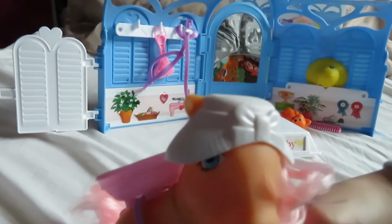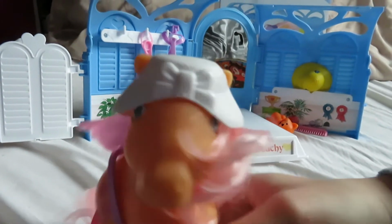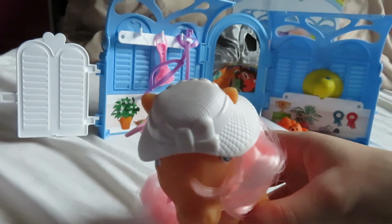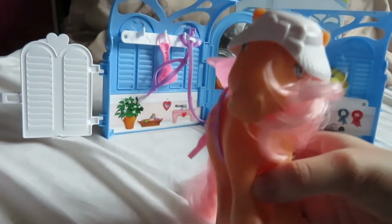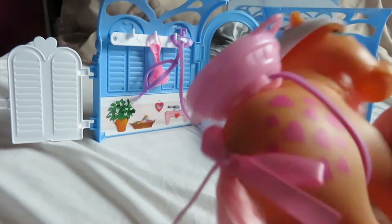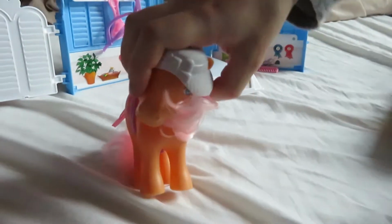And if you've got more ponies, as far as I know, it should fit onto any other pony that you have from the 1980s or the retro style ponies that came out a few years ago, I think. I'm not sure when these ones came out, to be honest. I'm really sorry. I'm a terrible pony collector. So I love these hats. And now, onto the criticisms.